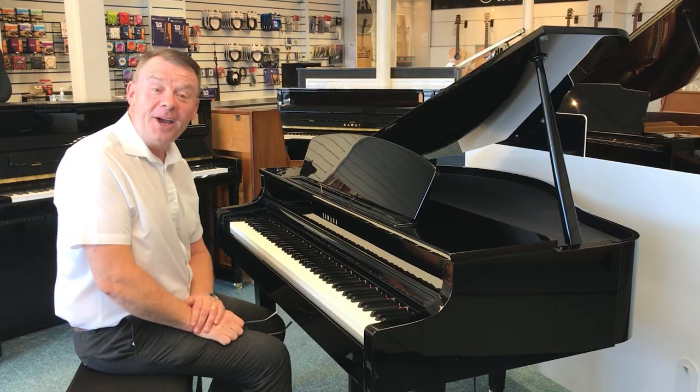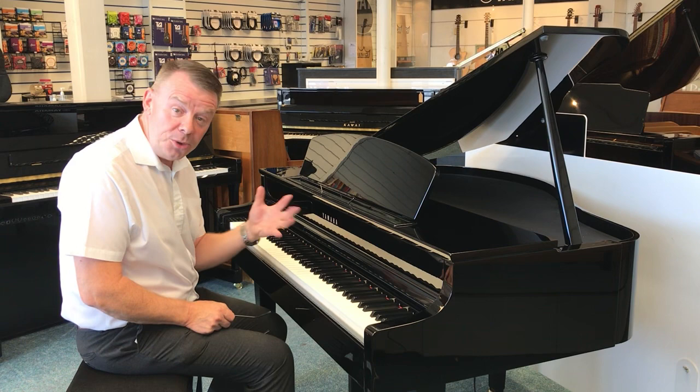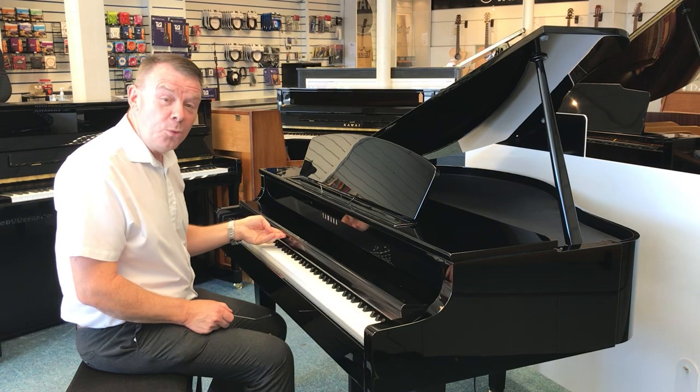My name's Andrew here in Southport, where we've just taken in this absolutely wonderful, absolutely fantastic used Yamaha CLP 565 GP in polished ebony. Absolutely beautiful looking piano. As I say, in the wonderful polished ebony finish with chrome fittings, chrome pedals as well.